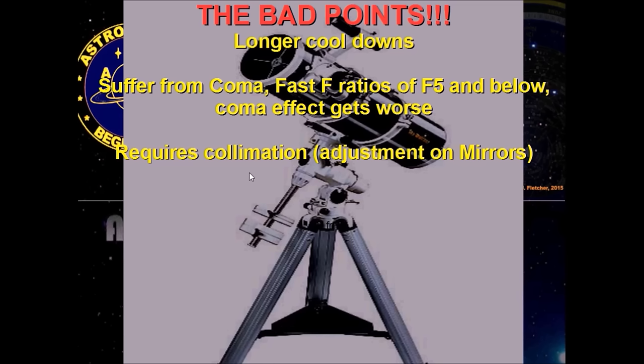They also require collimation, the adjustment of mirrors. Basically, the mirrors, from time to time, if you're setting up your telescope outside at a remote dark site, the mirrors that are secured by bolts will probably work loose and they'll be misaligned. That is completely normal. It's the way the telescope is designed. You will need to collimate the mirrors, get them adjusted, so that once they're adjusted, you'll get decent views.